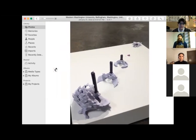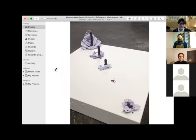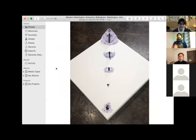With this sense of reincarnation, I wanted it low to the ground. I wanted it to be something you could walk around instead of it being on the wall. And so actually bringing it into three dimensions really helped make that possible.